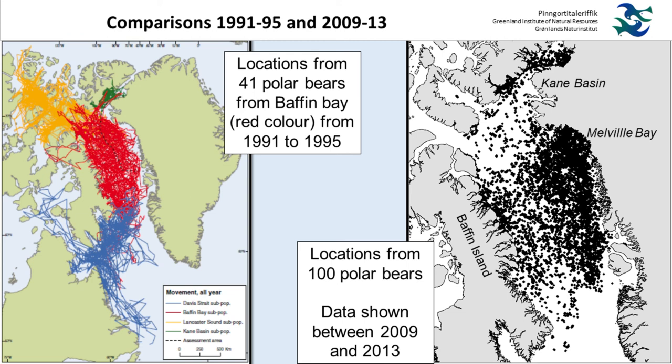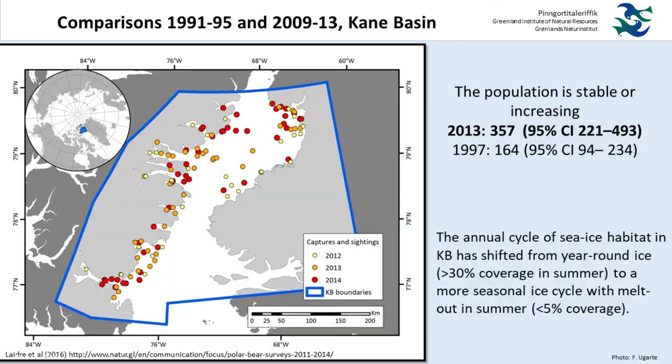And from 2009 to 2013, we also tagged about 100 polar bears in the Baffin Bay and Kane Basin. So we could compare the movements of polar bears in these two periods of time. And for the Kane Basin, that's the part all the way north between Hanak and Ellesmere Island, we found that the polar bears there are doing quite well. There are more polar bears now than there were 20 years ago.